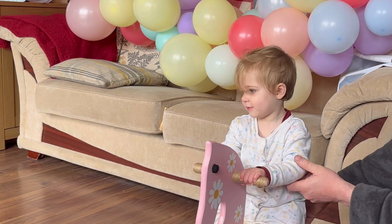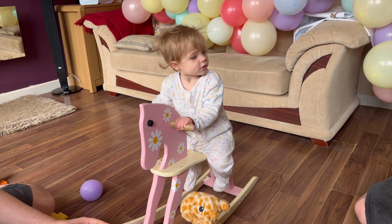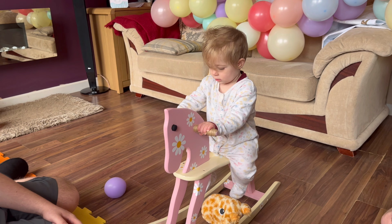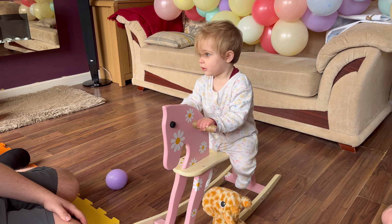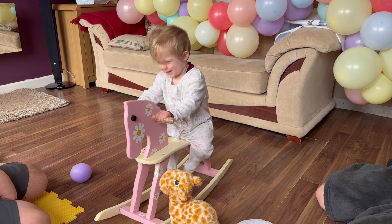Whee! Is that fun? Oh. Rock! Maggie, do it! Do it! That's it? Good girl!